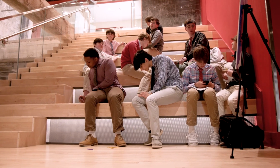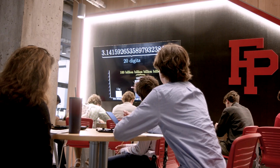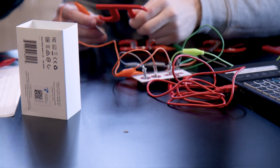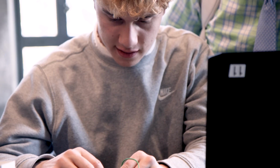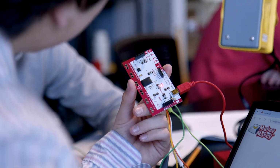Pi Day was a great opportunity for us to really collaborate with the innovation team and the math department to create a set of activities that were really enjoyed by our students. The space and the resources that are provided here gave the kids a chance to really get hands-on with understanding the concept of pi, its applications, as well as being creative and having a lot of fun while they did it.